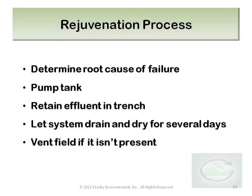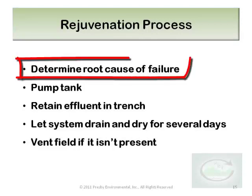Now we're going to discuss the rejuvenation process. The first thing you should do is call us for technical support. We have an interest in knowing why a system failed and passing that on in our training. The most important part of the process is the need to know what caused the field to flood. If the root cause isn't addressed, rejuvenating the field will only be a short-term fix.